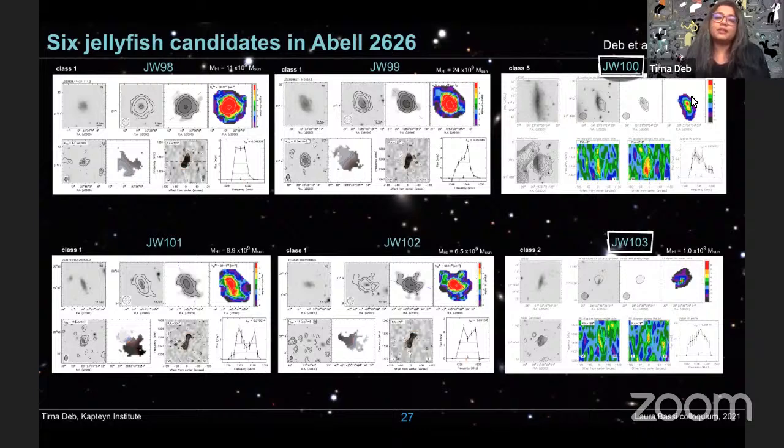So that means that the optically identified jellyfish galaxies, the higher class jellyfish galaxies, are already in an advanced stage of ram pressure stripping when we look at the H1 gas content in them. So these lower class jellyfish candidate galaxies are not jellyfish galaxies anymore. So we call them non-jellyfish galaxies.